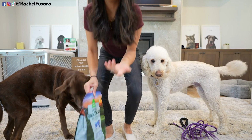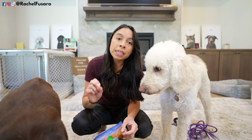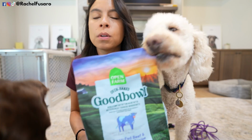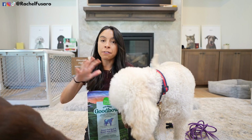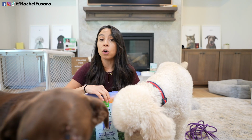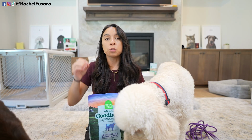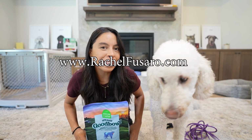Now, if you're looking for a more affordable kibble that's also higher quality, really impeccable sourcing, I really love this brand, Open Farm. It's their new baked kibble called Good Bowl. They have three different flavors. Now I feed my dogs, as you know, a fresher food diet, gently cooked food, like some of Open Farm's gently cooked or raised right, or different raw foods, or I DIY, which my dog food list is at RachelFusaro.com under dog food list, and I'll link it below.